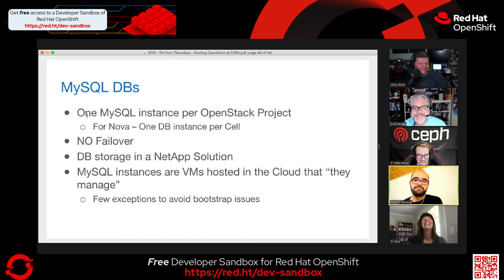So MySQL databases, again, like RabbitMQ, we don't have a cluster for the MySQL databases. So we have independent MySQL instances. And the funny thing is most of them run on top of the cloud infrastructure. So the storage is in a NetApp solution, but the instance itself, most of them run on top of the cloud infrastructure, except a few exceptions that we have for bootstrap issues that we run on physical servers.